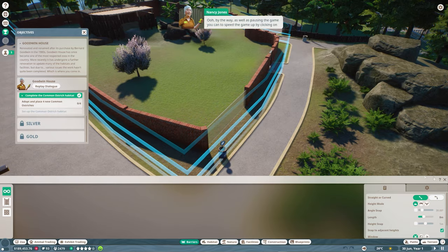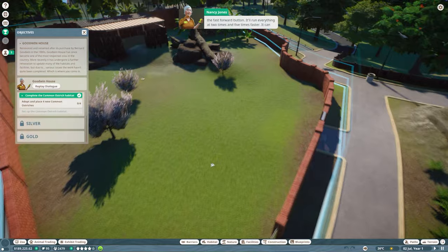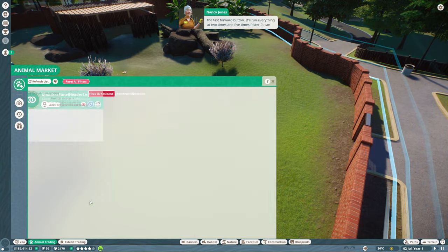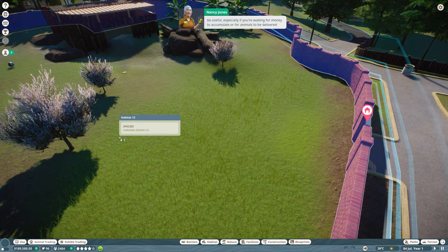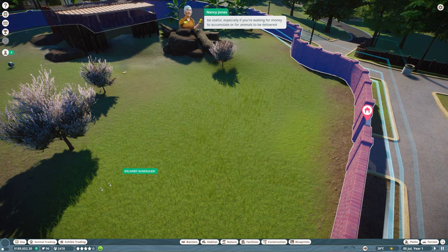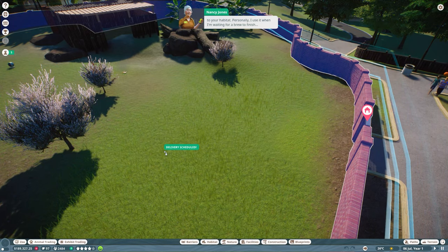By the way, as well as pausing the game, you can speed the game up by clicking on the fast forward button. It'll run everything at 2x and 5x faster. It can be useful, especially if you're waiting for money to accumulate or for animals to be delivered to your habitat. Personally, I use it when I'm waiting for a brew to finish.